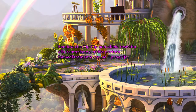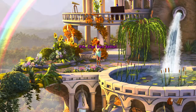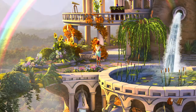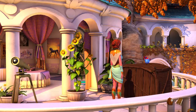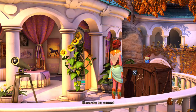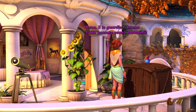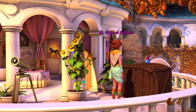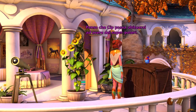It appears Cheep Cheep couldn't resist the temptation and has brought the hippogriff with him straight away. Hey, Cheep, well done. Wait, I'm coming up. I thought you just wanted to deliver the pot of gold. You deserve it. Any problems on the journey? Good. And the watch just let you pass? Yeah, they trust you. I think Cheep might get used to having superpowers.